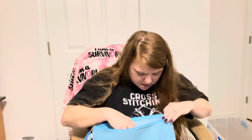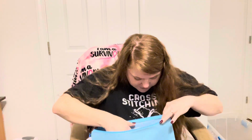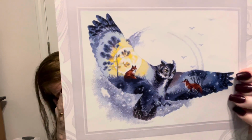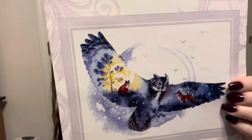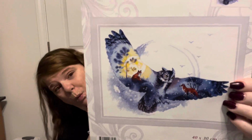All right. This next one was a birthday gift to me. And if you didn't know, I love owls. I think I mentioned that earlier with the 100 owls. So this is called In the Night Forest. It is a Realist kit. It is on a 14 count white Aida. It was bought at 123 Stitch on August 28th of 2022.